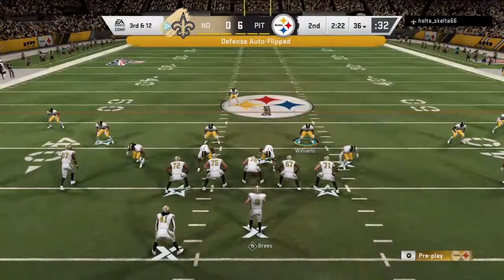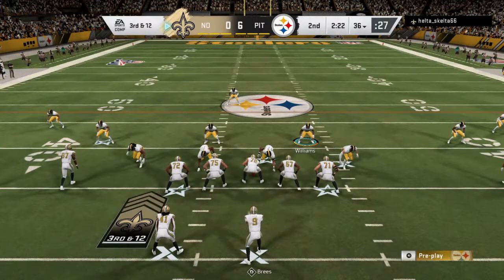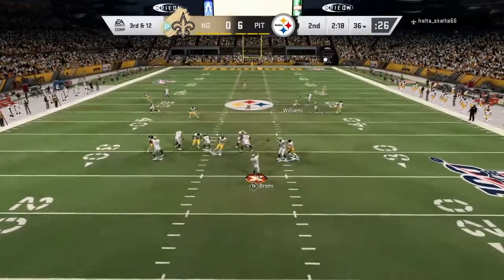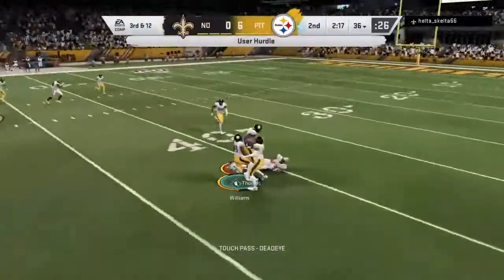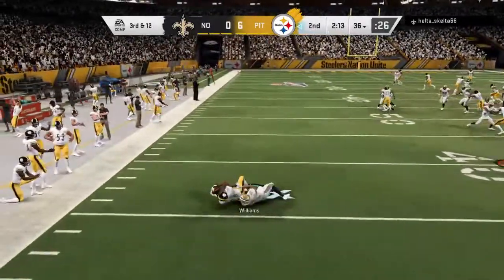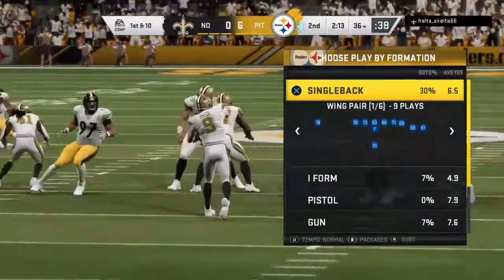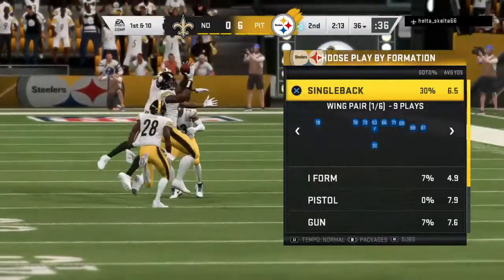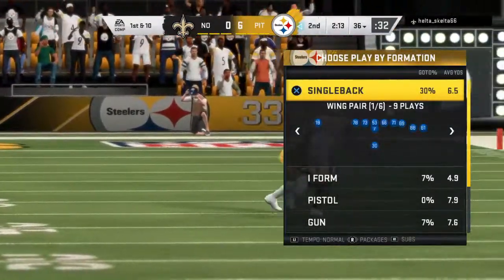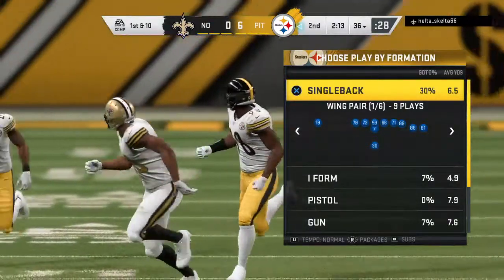Working from the gun, it's Breeze. Into a double team, and it's intercepted. Picked off near the 42. And he'll actually lose 6 yards on the return, but I don't think they care. They've got the football back. Thomas, the intended target. The Steelers take over first and 10 at their own 36-yard line.